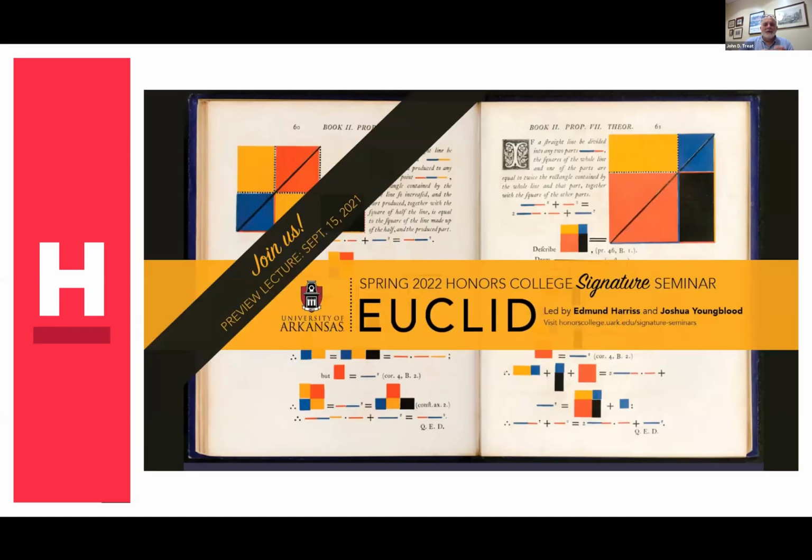I'll give you Euclid, Dean Coon. Okay, Euclid takes honors students from multiple disciplines into a history of mathematical thought from the ancient Greek world up to the present day, really, and does so through the media of the visualization of mathematics and the history of the book. And our library has a fine collection of rare books of Euclid, and students will actually get to work, like in the field of paleography, with these rare material testimonies to Euclid, taught by Edmund Harris, professor of mathematics and a geometrical artist, and Joshua Youngblood, who is a historian of the book. It's going to be fantastic, and it takes us into Euclid's influence over design to this day.